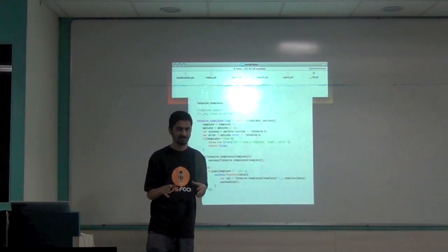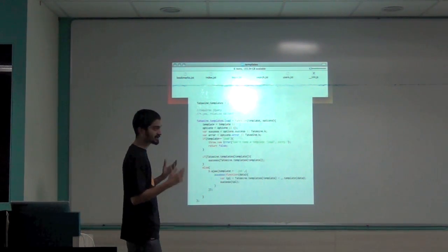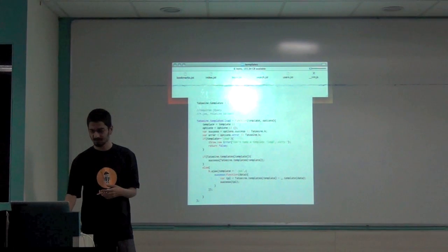Figure out what your solution for this is. Ask people around you. Ask me. I'm willing to talk to you about this. But my point is, stop being the HTML guy, stop being that CSS guy. Be the guy who owns the browser.